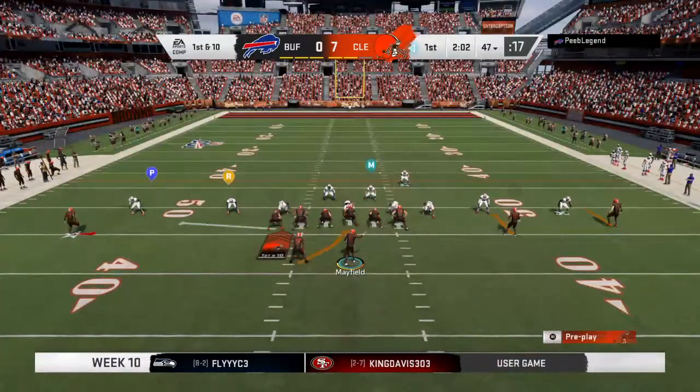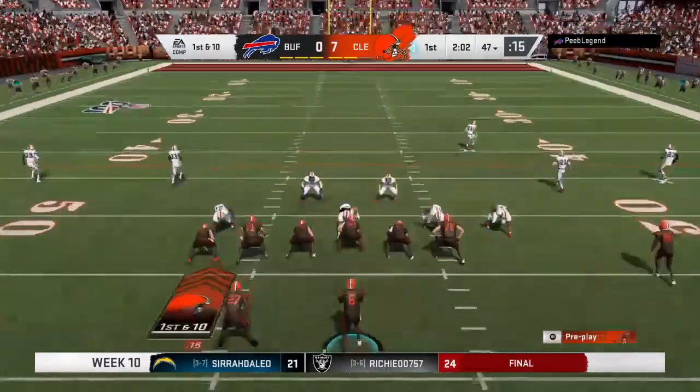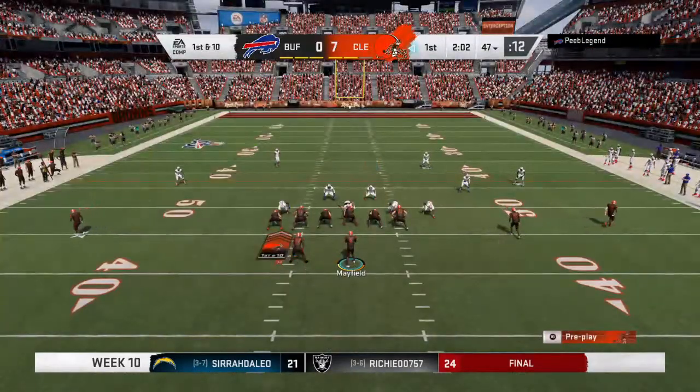Watch the safety. Hey, alert 33. X3, 218, chopper.